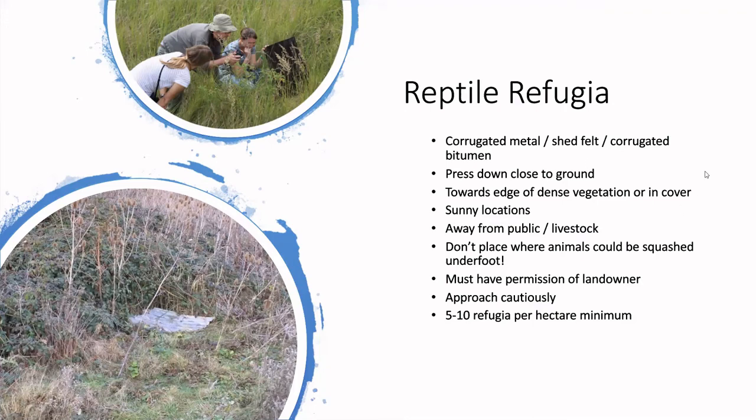But when you're placing your refugia, you want to press it as close down to the ground as possible. You want the vegetation underneath it to die off so that it lays as flat to the ground as it possibly can. And you tend to want it on the edge of dense vegetation. So this is a really good spot for it here. Again, it's that habitat interface. So you've got scrub here going into grassland, and it's in between that you want to place your refugia.